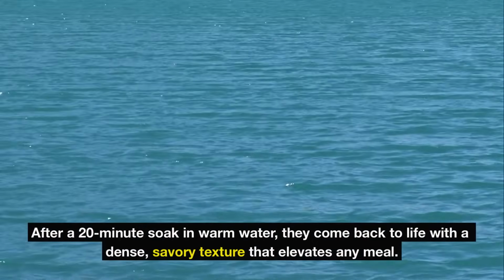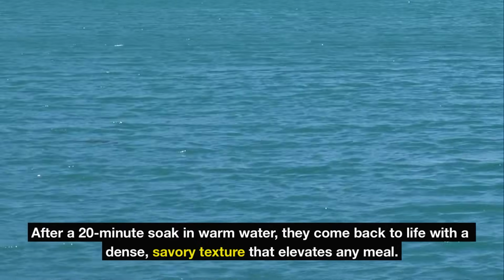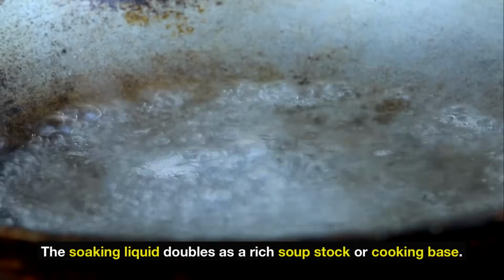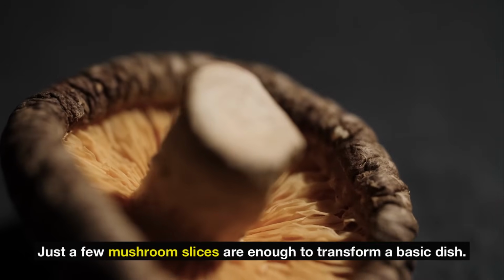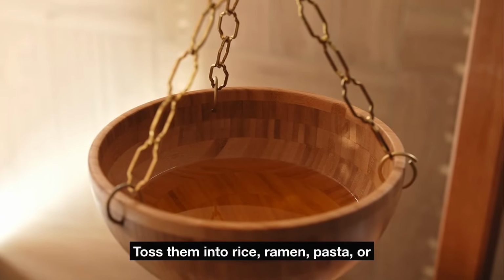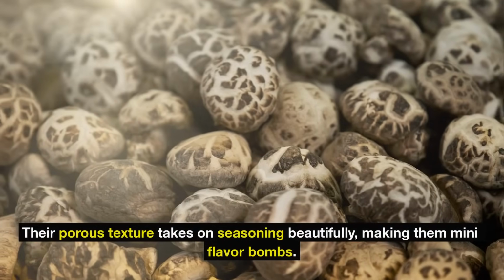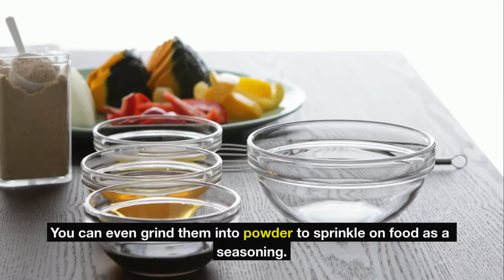After a 20-minute soak in warm water, they come back to life with a dense, savory texture that elevates any meal. Even better, the soaking liquid doubles as a rich soup stock or cooking base. Nothing wasted. Just a few mushroom slices are enough to transform a basic dish. Toss them into rice, ramen, pasta, or soups for bold, earthy flavors. Their porous texture takes on seasoning beautifully, making them mini flavor bombs. You can even grind them into powder to sprinkle on food as a seasoning.